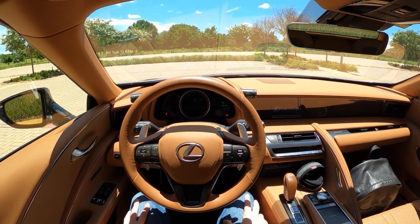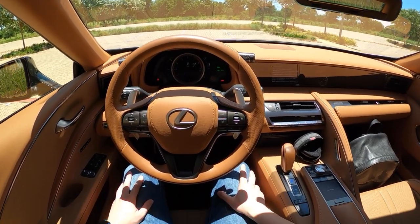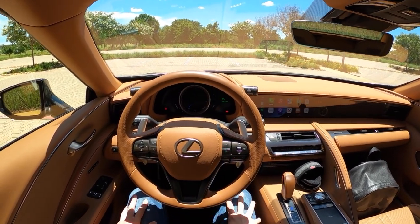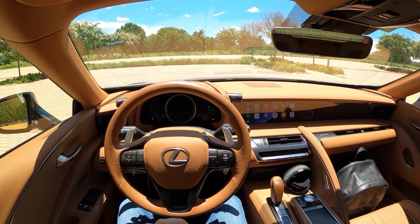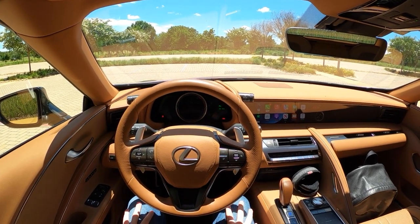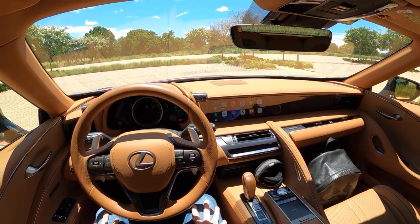Today we're in the 2022 Lexus LC500 Convertible. We have plenty of content on this car for all of the other channels that I contribute to, but I have no content of this car here on my personal channel, and this is my idea of the perfect grand touring car. So I thought today I'd take you guys for a little bit of a drive around Plano, Texas.